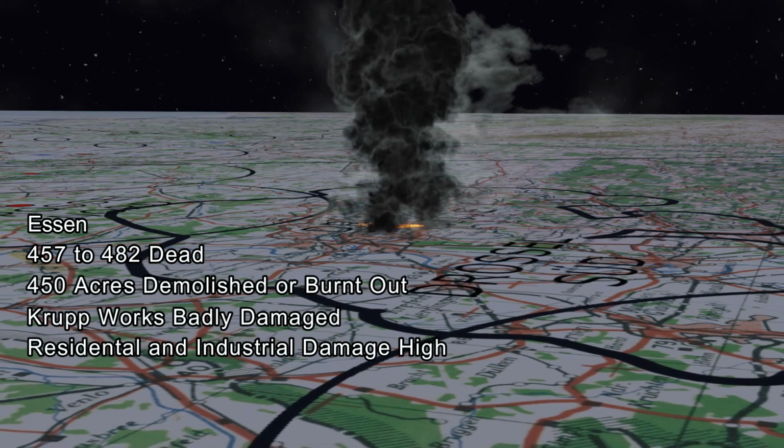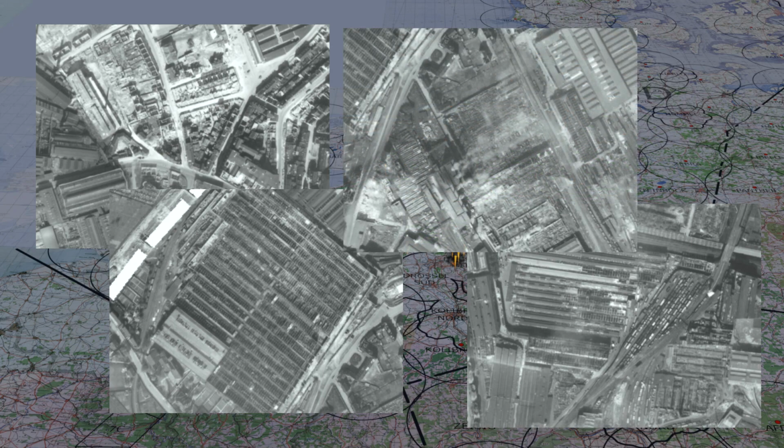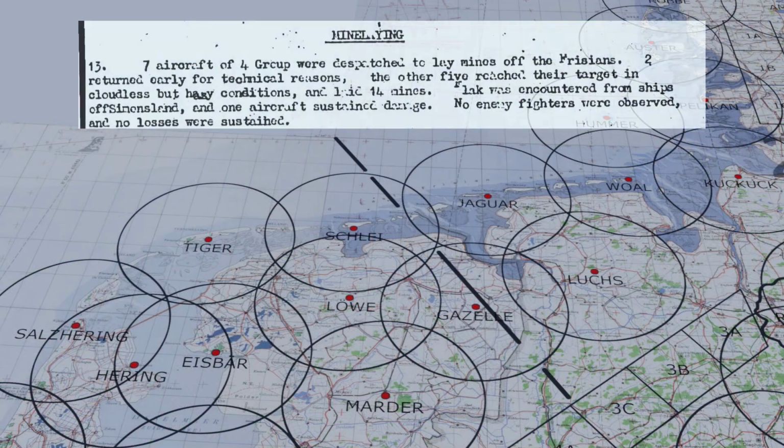Essen has been devastated. Photo reconnaissance the next day shows extensive damage to the important Krupp's works, with some 130,000 square yards of the facility devastated. Other damage to industrial and residential areas is also apparent. The Mine Lane Mission 2 is a success. 3 Halifaxes and 2 Wellingtons successfully laid 14 sea mines off the Frisian Islands without loss.